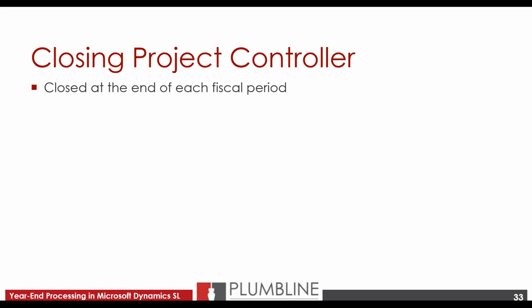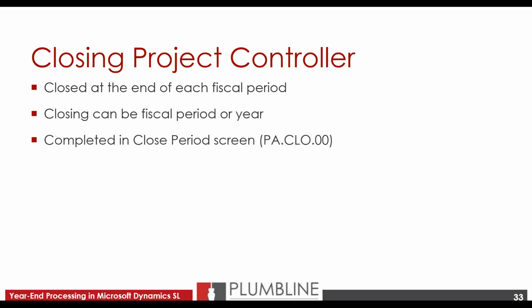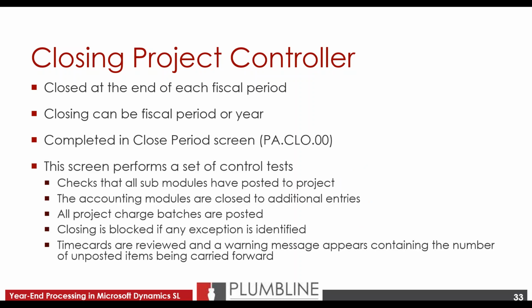Now the project module must be closed at the end of each fiscal period. Closing can be run for the fiscal period or year end. This is somewhat similar to what we have in the General Ledger closing screen, but Project Controller has its own screen. This is the close period screen. This screen will perform a set of control tests. It will check that all submodules have posted to the project, that the accounting modules are closed to any additional entries, that all the project charge batches are posted, and then if any exception is notified, the closing will be blocked.